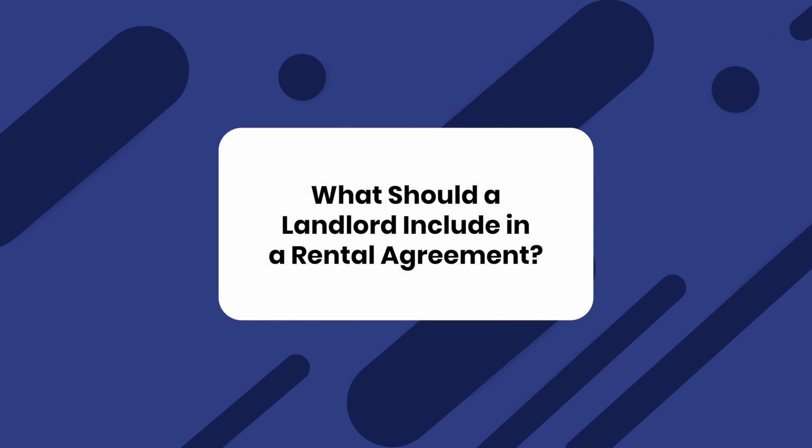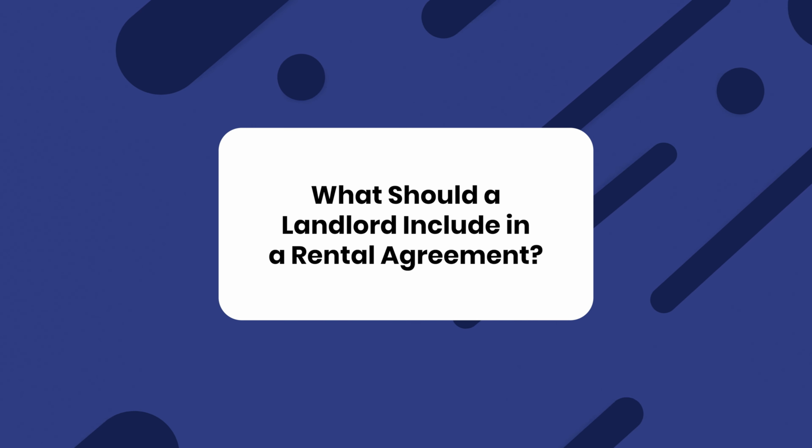What should a landlord include in a rental agreement? All the information regarding Massachusetts landlord-tenant law was drafted by the Office of the Attorney General. It includes the base regulations that every landlord and tenant should follow for a legally compliant rental agreement. Rental agreements are not needed for tenancies that are shorter than 12 months. However, it is recommended that landlords always draft a written agreement regardless of the duration of the lease.